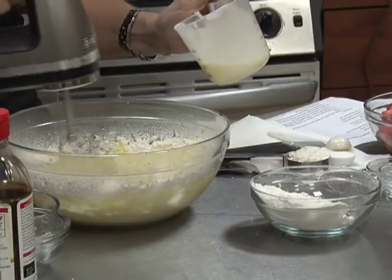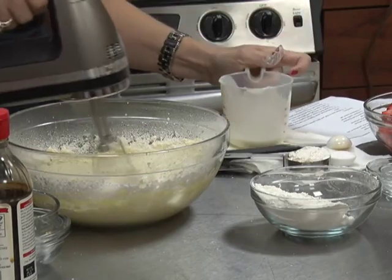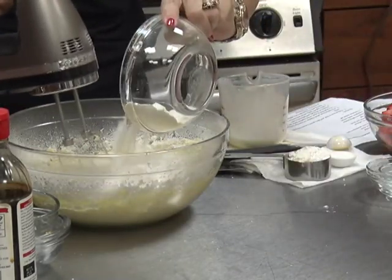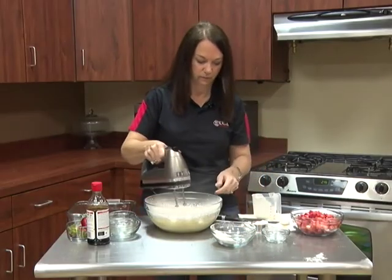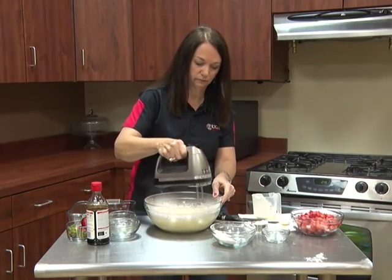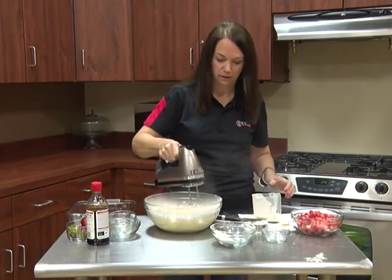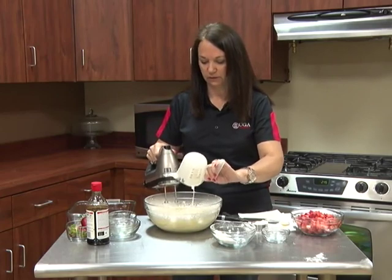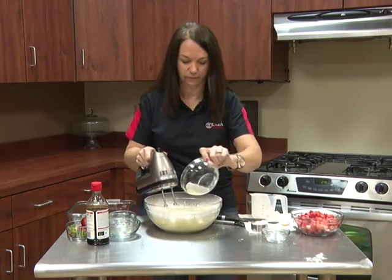Okay, and I'm going to add just a little bit more of that buttermilk. And a little bit more flour. And we're almost there. All right. We'll add the rest of my buttermilk and the rest of the flour.